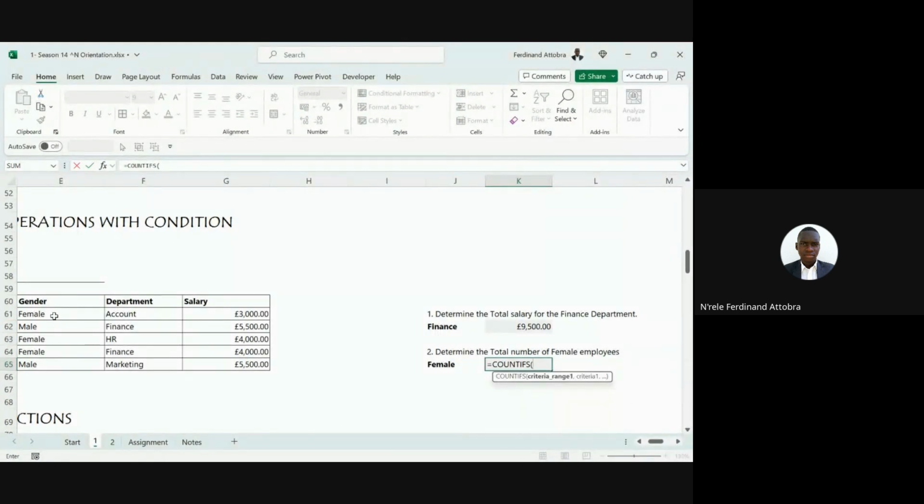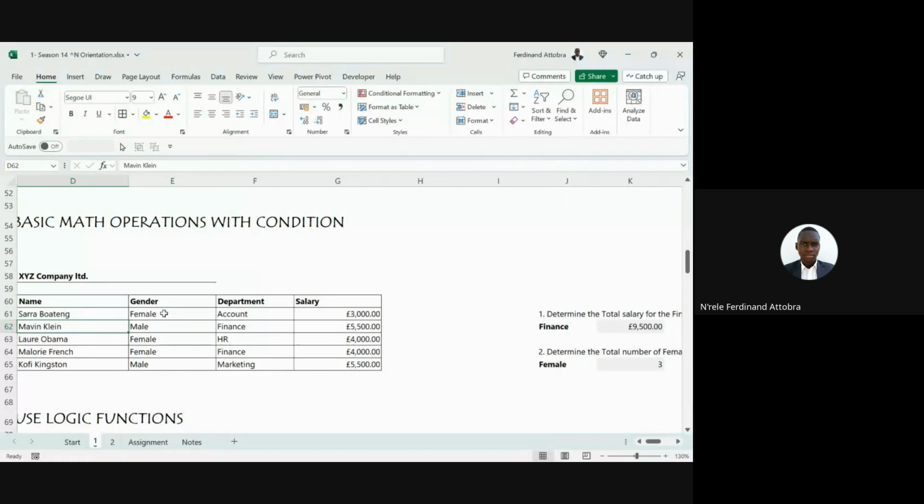Okay. So we are going to count everyone here, and if you are a female, you'll be counted. So let's see how many females we have here. So we get 3. So let's quickly cross check. So here is 1 female, another one, and here. So we have only 3 females here.